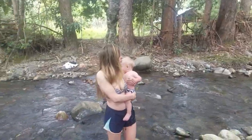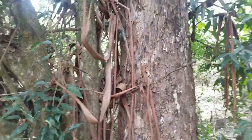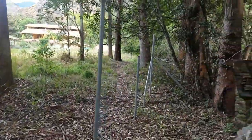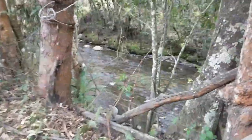These rather large trees with the papery long shredded looking kind of bark is eucalyptus, which smells wonderful and grows all around the property. And we actually use it to make our rapé.